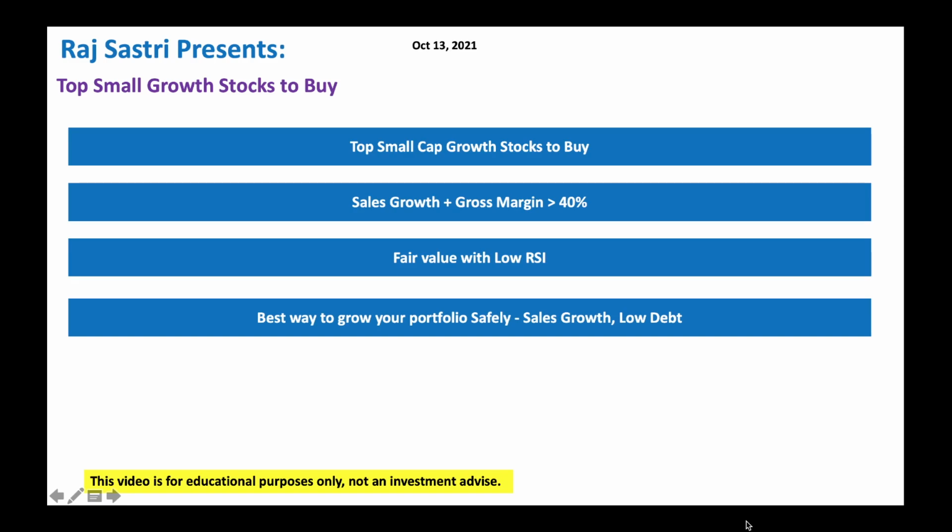We will talk about the top small cap growth stocks to buy. I love small cap stocks because they give you outsized returns if you play carefully. So with that, we'll look at top small cap stocks to buy, and we'll make sure there is nice sales growth and gross margin that satisfy the rule of 40 easily. And let's also look at fair value with the low RSI. So we want a nice entry point, so that way we are not paying too much for these low cap stocks.